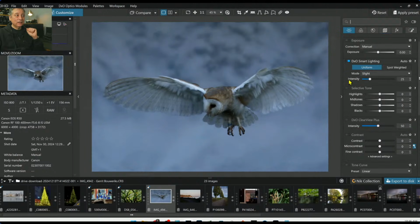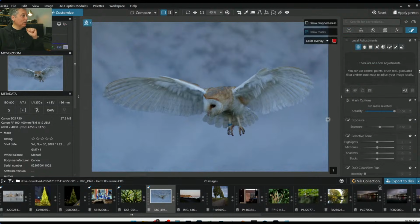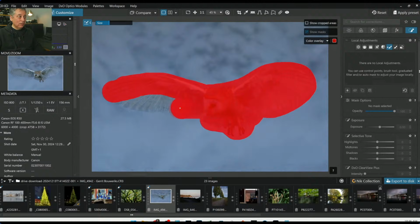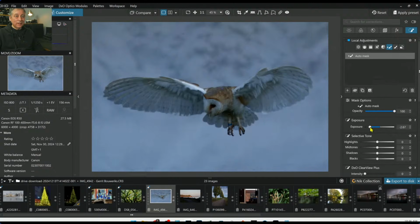I'm going to try smart lighting. Okay. And we're going to push the shadows. We can pull the highlights a little bit. And I'm going to see if I can separate this owl. I've never been a big fan of this auto masking tool, but I'm going to try it because this is pretty distinct. There's good separation visually to me that this tool might actually work. I mean, it's fine for much simpler subjects, but let's see how that did.